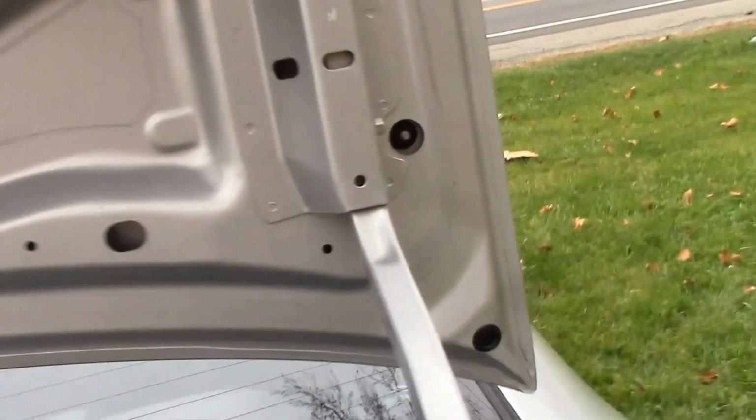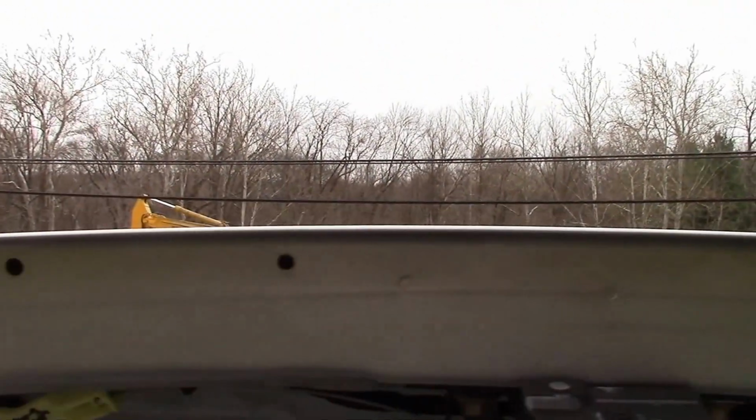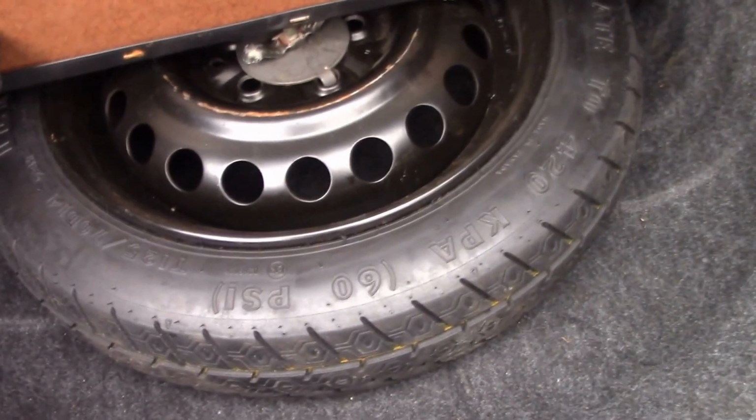All right, and here's our trunk. Here's our trunk lid. I'll just go around the edge of this. You can see no corrosion on the lip there. So that looks good. And you got a decent amount of space. There's your tools right there, your wrench, your lug nut wrench, and stuff like that for the spare tire kit. All right, and there's the edge.